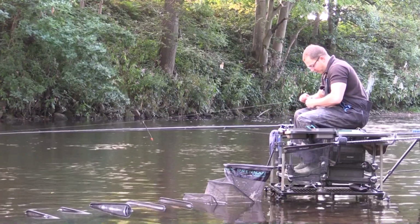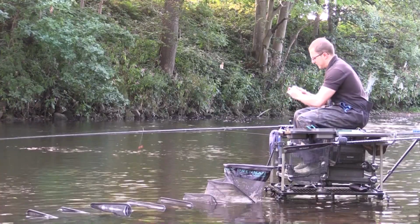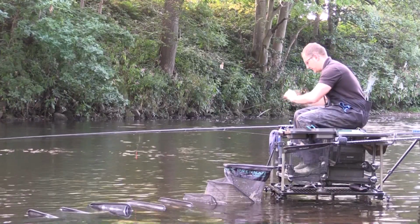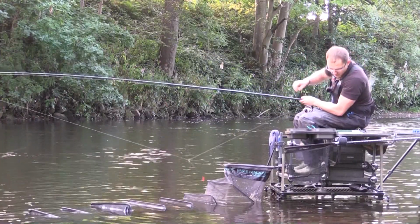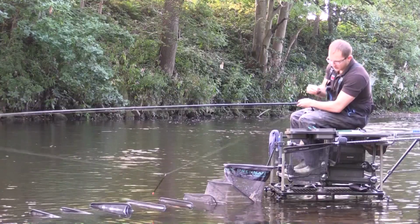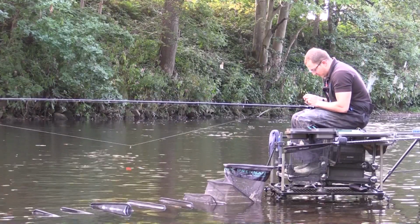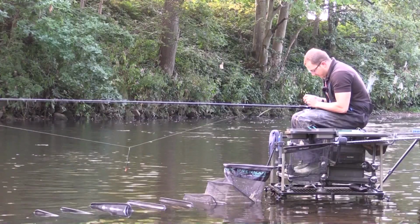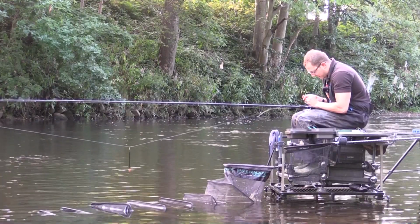As I say, I'll put a couple more fish on the hook straight away, get another one of these stamp roach. So again, we'll look to try and catch a couple more fish on the maggot before we switch back to the caster. And it just seems to be that fishing double caster just picks out a slightly better stamp of fish.